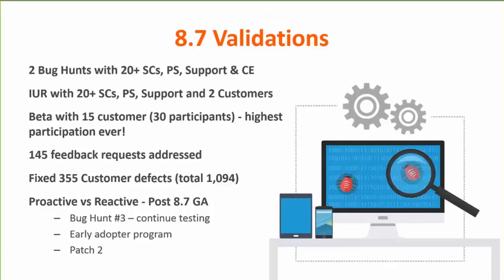Apart from that, we do internal user review test. One thing that we have done differently starting with 8.7 is that we started having customers also participate in person, so they get to see firsthand how we are doing testing, and they get to basically see all the pluses and minuses of the product itself along with others who are participating. We take this feedback very seriously. We try to incorporate feedback, defects that are found.